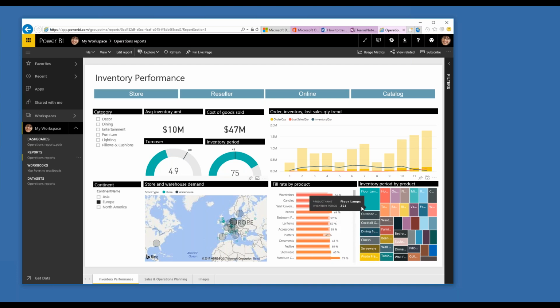Oh, my wall frames. There we go, wall frames and wardrobes. And again, you can hover over that. Gives you that different bit of information, that feedback.